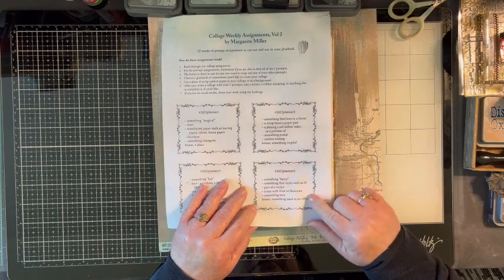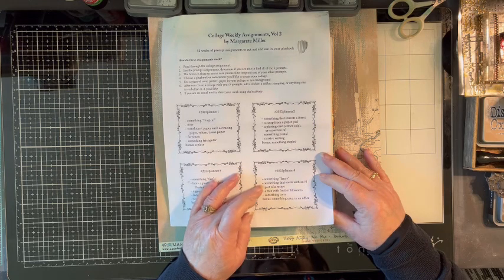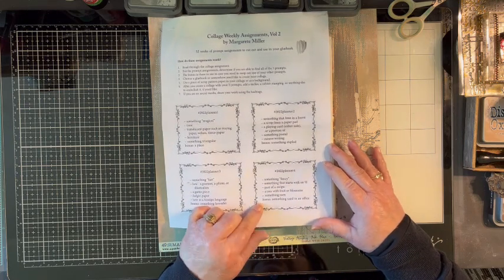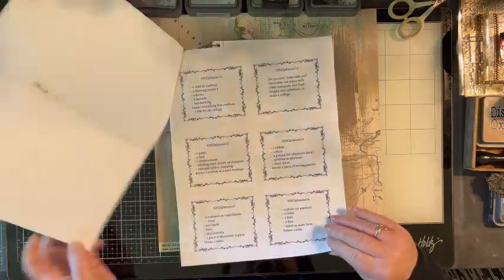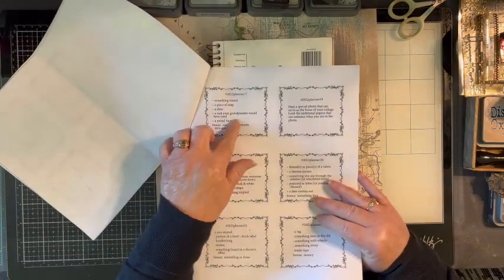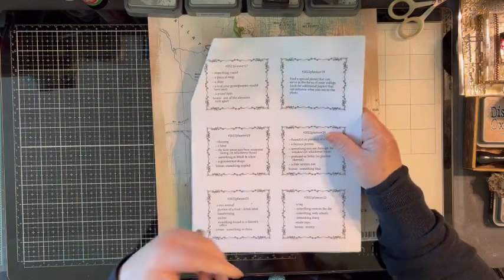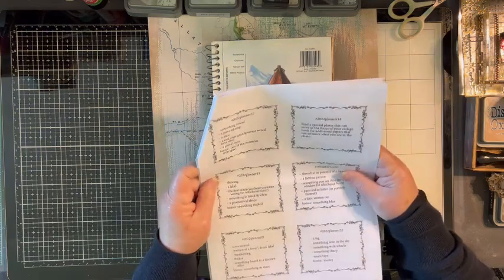She gives you 5 prompts and 1 bonus every week, and you can choose to do the 5 prompts that are given. If you can't find one of those or you don't like it, you can substitute with a bonus, or you can do all 6, and I normally try to do all 6. And like I said, we are on week 17, and when I finish with this year, I will take these prompts and put them on the back of each page, so that if I ever want to look back and say, what was I supposed to do that week, I can see the prompts on the back that were given to me.